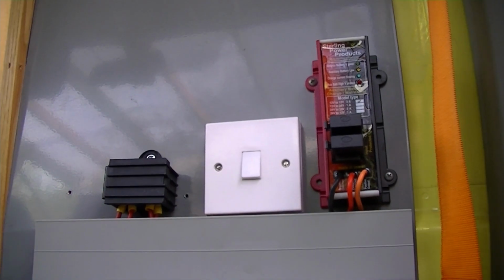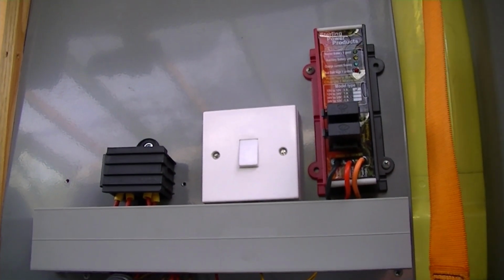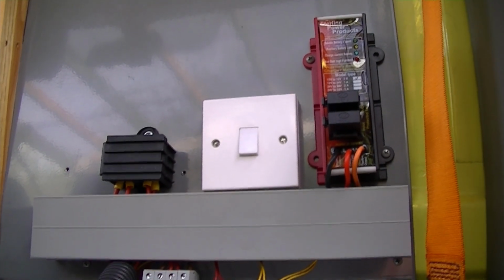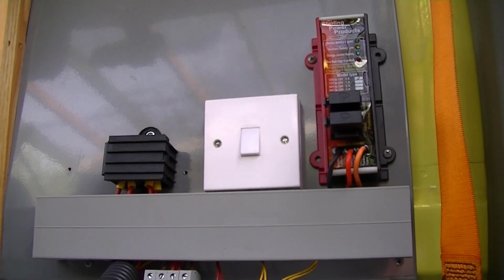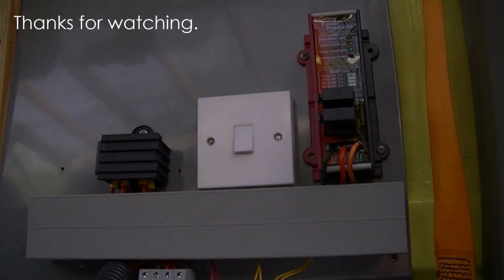So that's that done. Next job, verify the B2B function from the alternator's working. I've already disconnected the split charge system. I've connected up the temperature probe to the batteries. So now I'm going to put the seat back in and verify everything works.